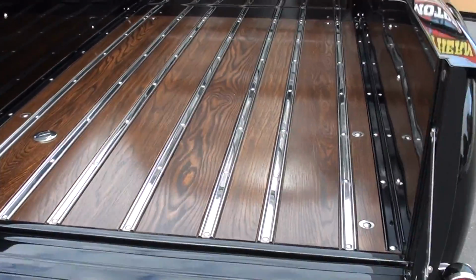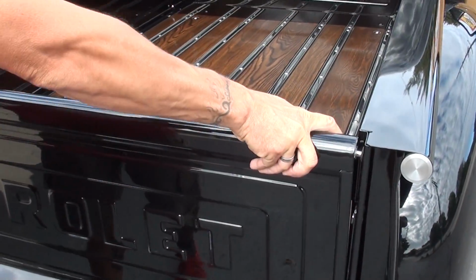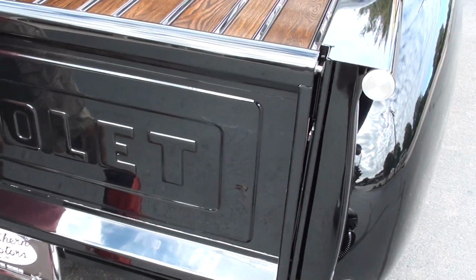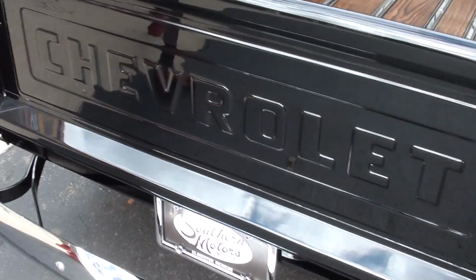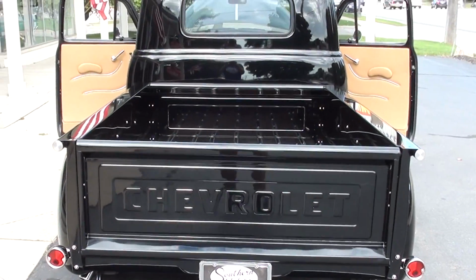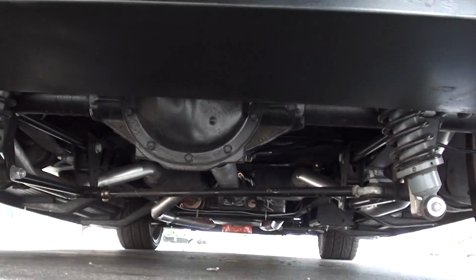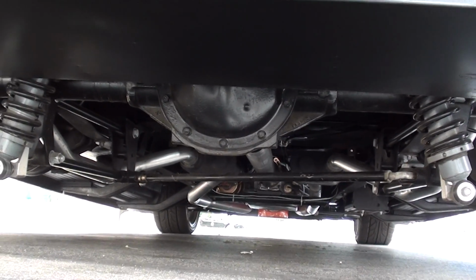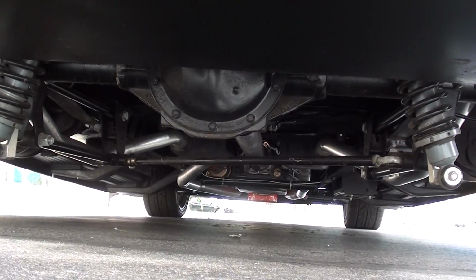Really nicely done. We'll just pop that up. Again, it's all functional with the pins. It's in there. Really just a pretty truck, man. Nicely done underneath. Flowmaster dual exhaust. You can see the coilovers, 4-link suspension. It's nice, man. Quality vehicle.